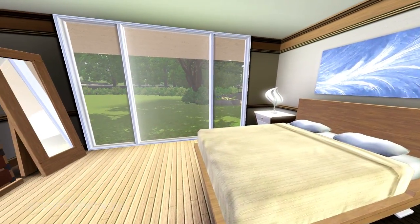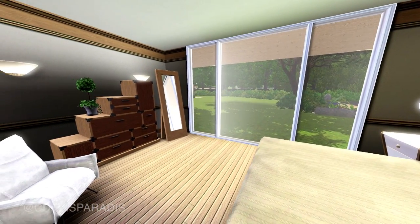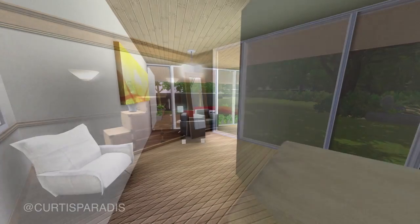This is just one of the guest rooms. They're inside of the house again. A lot of wood tones here, sort of this mellow, not overly modern look.